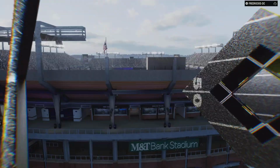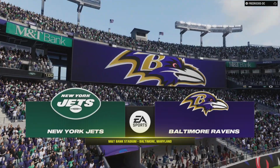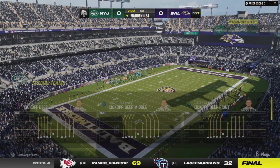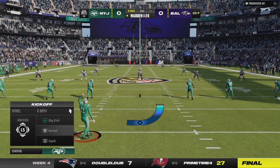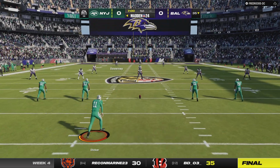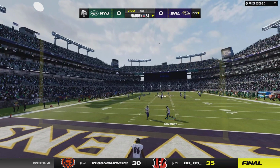EA Sports coverage of the National Football League brings us to historic Baltimore, Maryland and M&T Bank Stadium. Today it's week 4, and we've got what should be a great one here, as it'll be the New York Jets taking on the Baltimore Ravens. Fall is in the air, and the NFL season is in full swing, and we're underway here in week 4.